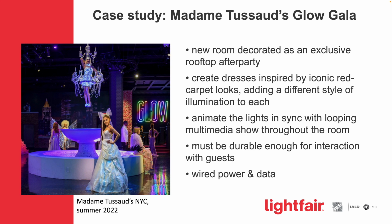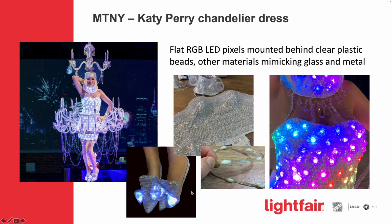The centerpiece is this Katy Perry chandelier up here, which is inspired by a dress she wore in 2019. And here they decided, well, let's make it into an actual literal chandelier. Here is a close-up of it. To make the dress part look like the glass of a chandelier fixture, I've created a textile with rows of clear beads, and this is the type of pixel mounted behind it to get this effect.